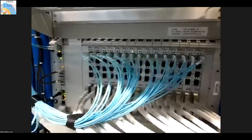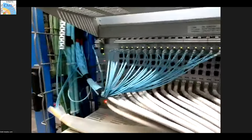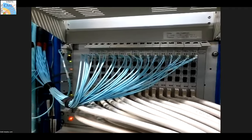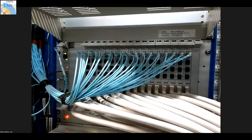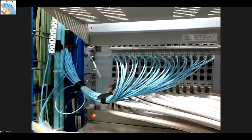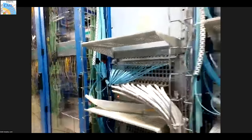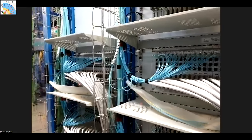And that said, we can take up to 40 million photos per second, or captures per second. That corresponds to every 25 nanoseconds we may have a collision. And this is unsustainable. We cannot record all this data. So we have to design a system to filter or select the events that we consider interesting.